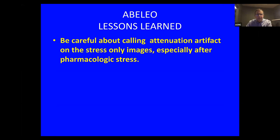So the point of the study is that there was a lot of diaphragmatic attenuation on this patient on the rotating images. But on a stress-only study, you only want to be careful calling attenuation artifact. When I first looked at this, I was tempted to consider it to be attenuation artifact. I was glad I got the rest images. It was fairly striking how much reversibility there was, now, especially after pharmacologic stress where you don't have the exercise parameters to help you risk stratify.